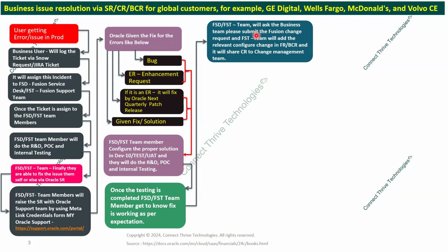So within the business change request or a Fusion change request form itself, the respective Fusion service desk team or support team will add the appropriate configuration, and that particular CR, change request, will be shared with the change management team.